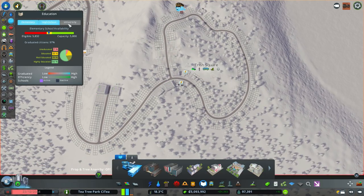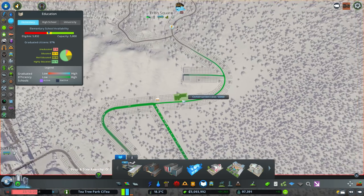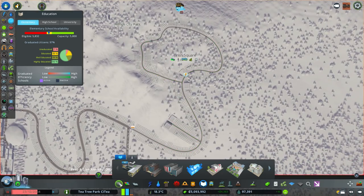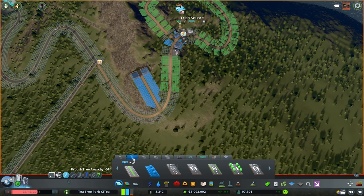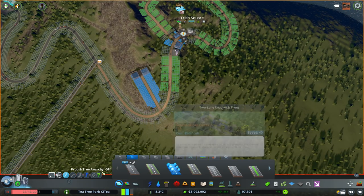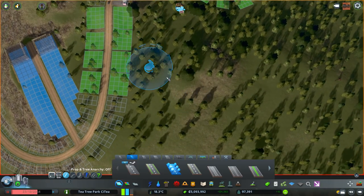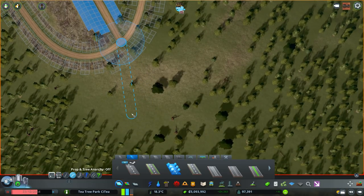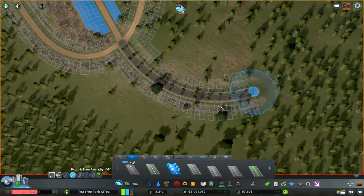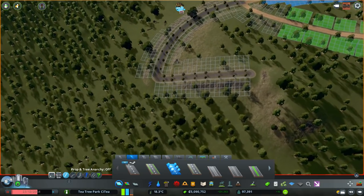Schools. Oh, yeah. Let's get in our schools. These are going to be over here. Will that reach over there? No, it won't. All right, so what we're going to do, we're going to add a little section for our schools over here. Let's grab this road. We're going to come off of here. Yeah, we're going to come straight down there and sort of go to there. And then we're going to have that go up there.